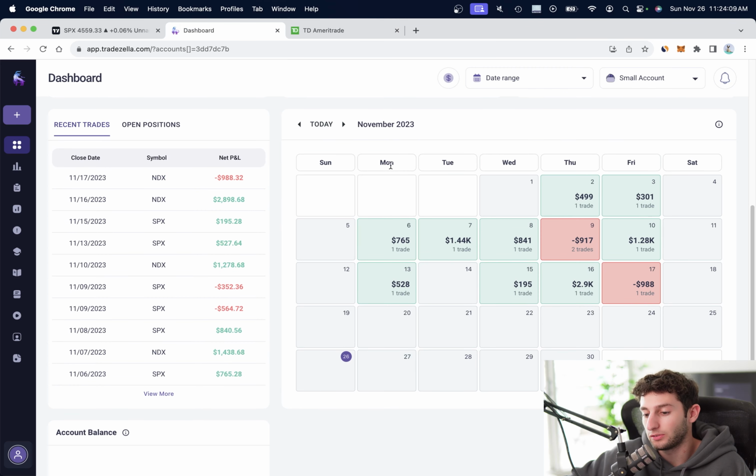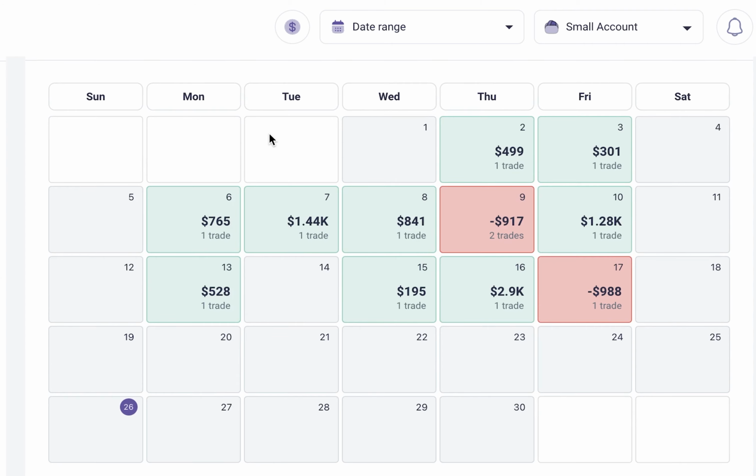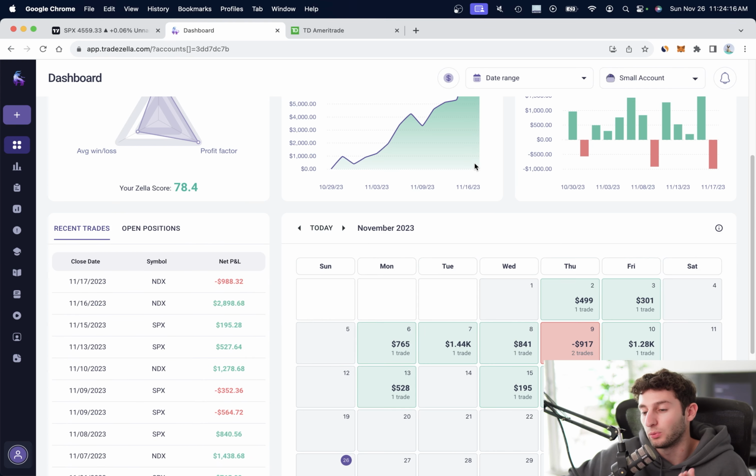Now, this strategy is so simple, okay? I only trade it on SPX and NDX options. You can see I only took about one trade a day, and it really only lasted 30 to 60 minutes for the trade. Very, very simple setup, okay? And I'm going to break everything down in this video for you.